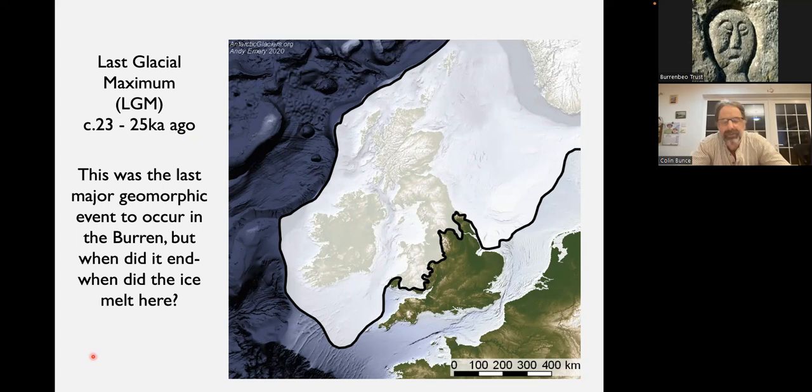The end of this last glacial maximum is really the last major geomorphic event to occur in the Burren. But we actually know very little about it. When did the ice end? When did the ice melt? So when did the transition to warmer conditions start?